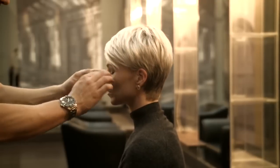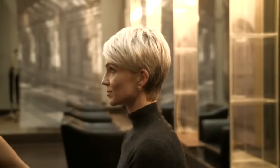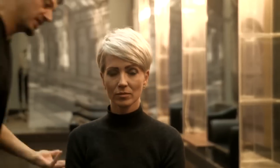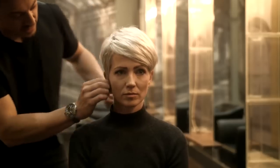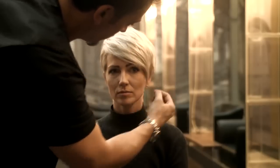So if you want it to look shorter, like Ms. Underwood, because we work with silhouettes, the silhouette now is the same, but by not cutting that little bit of hair off, we have that flexibility of having a little bit of softness on this side if you want, or a little bit of softness on this side. And we can pull that out.